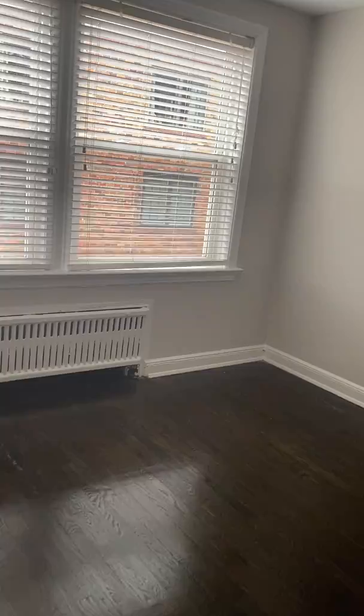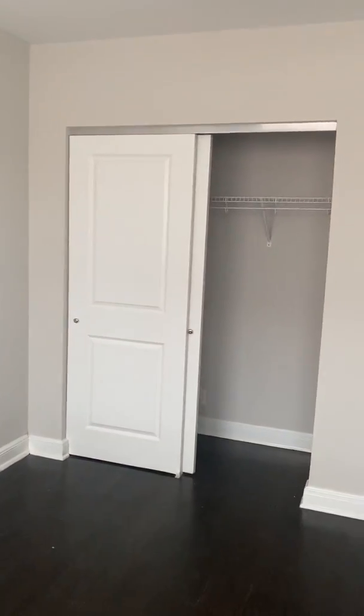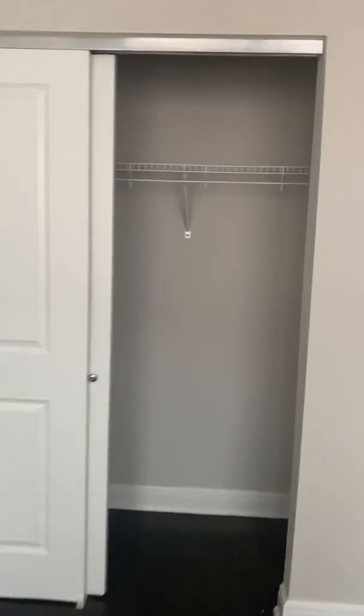And this is going to be the second bedroom here. And this apartment does have central air. Lots of closet space here for you. And that concludes our virtual tour.